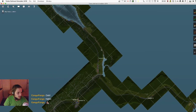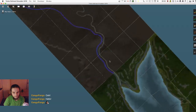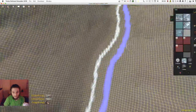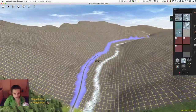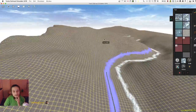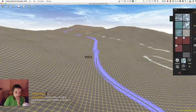Oops, internet cut out for a minute. Back now, though. Okay, good. So, yeah. So I'm happy with this. So let's start texturing now. Do I want to fill in with grass or forest?